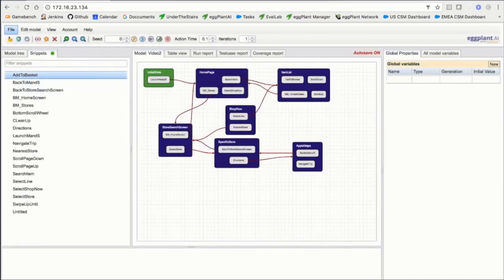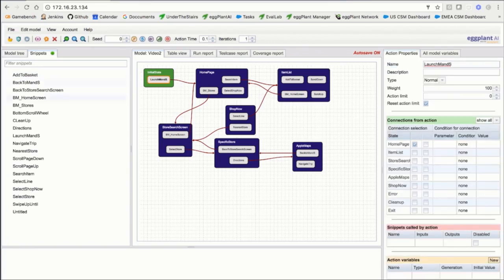So now let's go and add in the snippet. For launch M&S, I just select my action, go to the launch M&S snippets, and click on add selected. And I do the exact same thing for all of these particular actions. Now I've just named the actions and the snippets the same name. They could be different. It's just for simplicity here that I've done that.